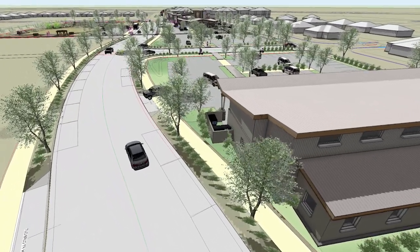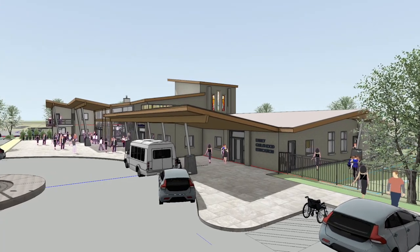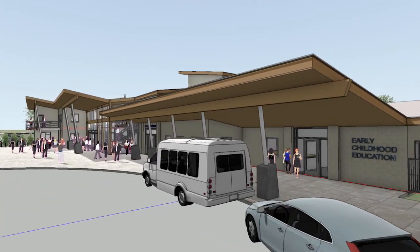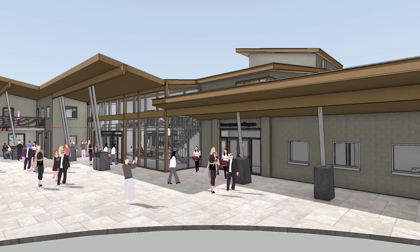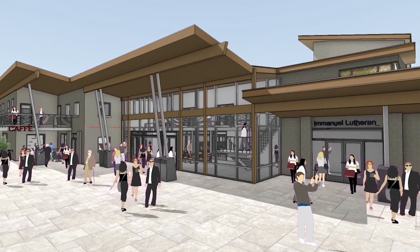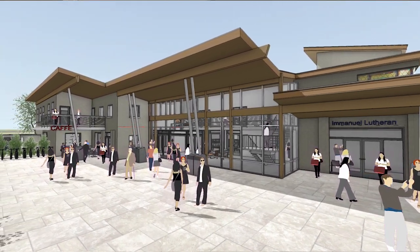Now we'll head over to the main building, which is the Greater Woodburn Opportunity Center. An early child education center is located on the eastern corner of the building. The front area of the building will have a massed heavy timber window wall system that encloses the front entry lobby. The main entrance of the entry plaza has several public gathering areas.